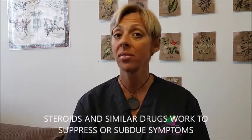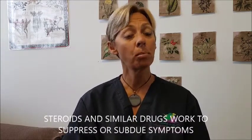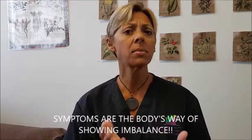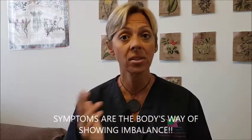So what exactly is the action of these drugs? Drugs such as steroids work to suppress or subdue symptoms, and while they do this very effectively, what is really happening is that the disease process has now actually been pushed deeper into the body. You see, when your dog becomes unwell and shows those symptoms of any sort of disease, from a natural perspective, we always look at this as the body's way of showing that something is actually out of balance. Those symptoms are the body's way of trying to rebalance by getting rid of toxins and infections, etc. So we actually don't want to suppress the symptoms, but instead we want to find out what's causing them.